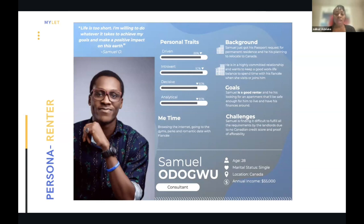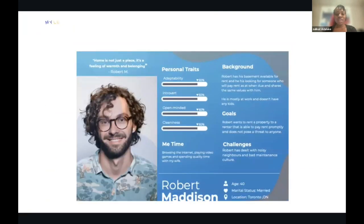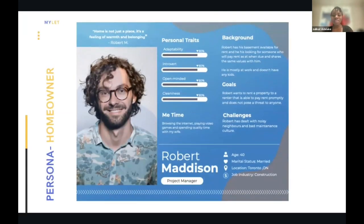And it would have happened to Samuel Odogu if one of his friends didn't send him the link to MyLet on one of the Telegram groups. Meet Samuel Odogu, a 28-year-old guy who is looking for an apartment in Canada because he is about to move. Before we talk about Samuel's user flow on our website, let's talk about the homeowner. We can't talk about the renter without the homeowner, right? Meet Robert Madison. Robert Madison owns an apartment that he would like to rent.